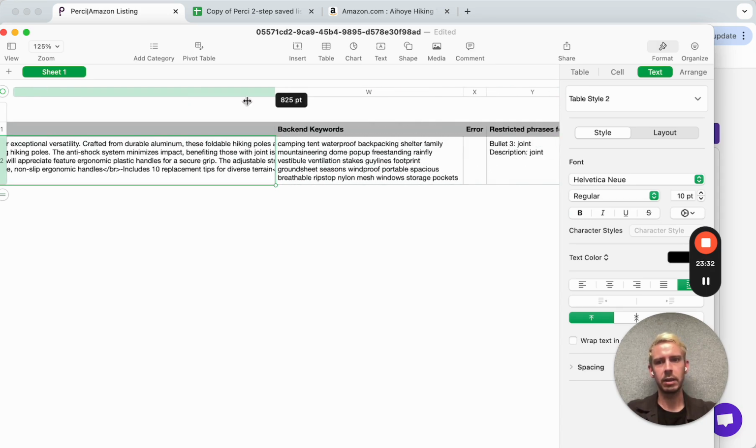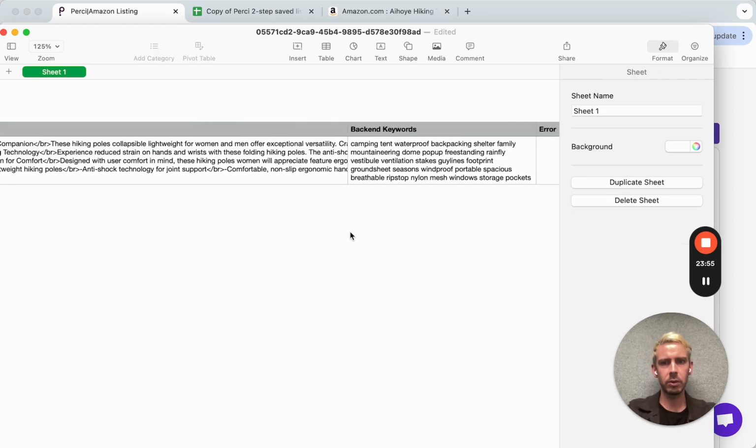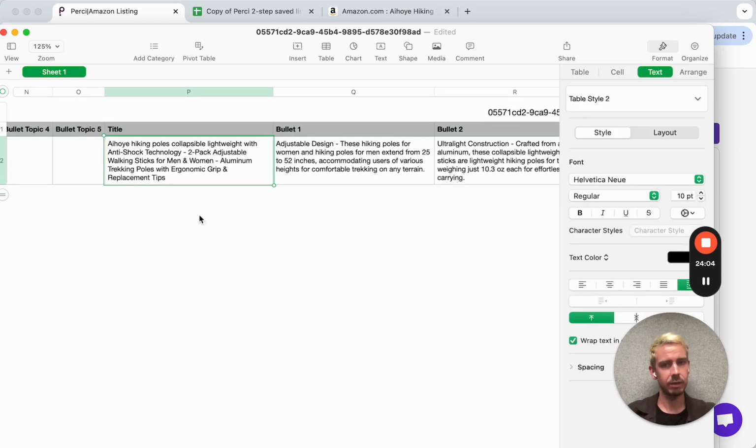It's harder to see all the changes because we don't have any analytics in a spreadsheet. But one nice thing here that you can catch if you're just using the spreadsheet is we also have that restricted phrase detection in the spreadsheet results as well. So you can see what words might be a problem and where they might be. So the final step here is you can optimize all your listings in Percy using the bulk tools, and then you can take this final spreadsheet file that you get and use it in your flat file uploads to upload your whole catalog with new SEO, better converting copy.